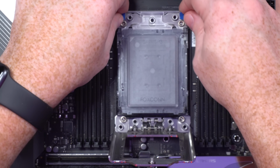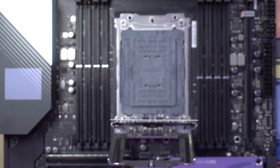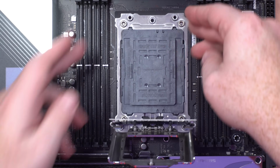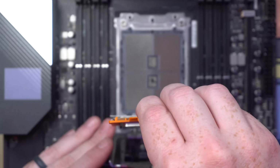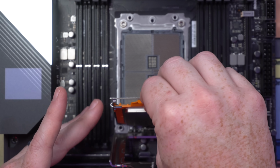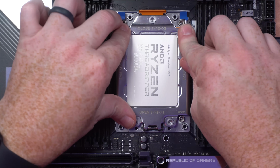What you're gonna do is take these little clips right here and pop them up. There's a little plastic sled in here you're gonna remove. And you're also gonna remove this down here, which is actually what has all the pins on it. There you go, got that off. Then you're gonna take this and slip it down like so. Pop it down like this. There you go. And then you're gonna pop this down like that.